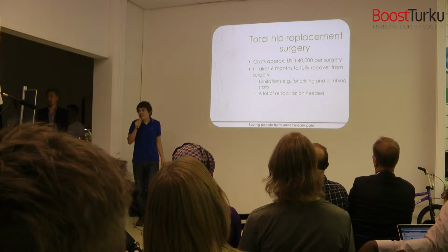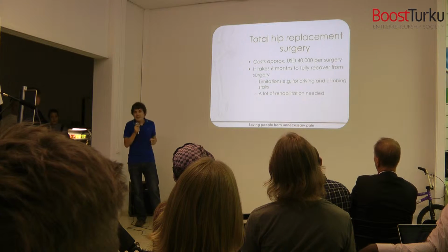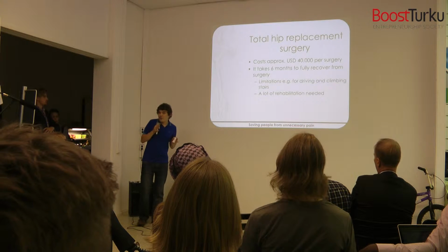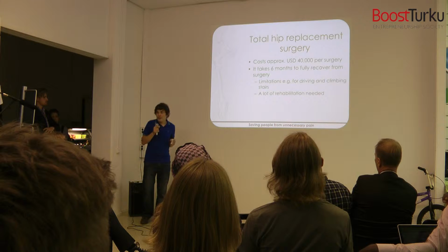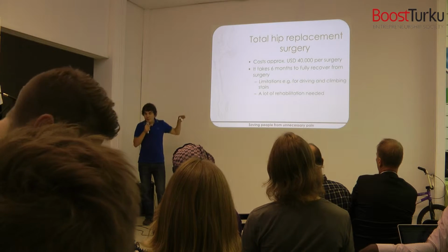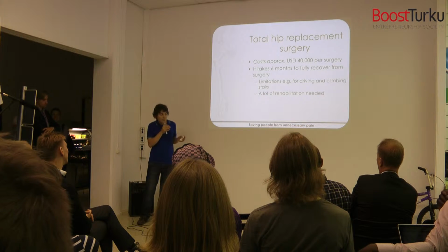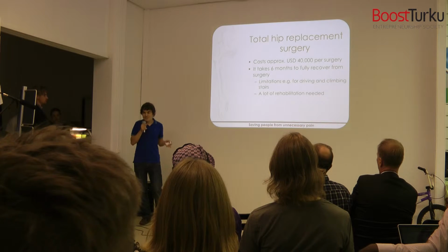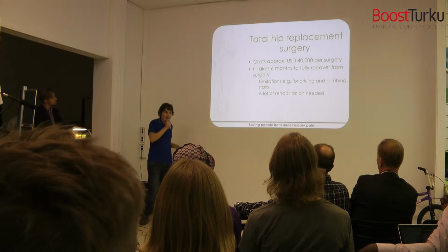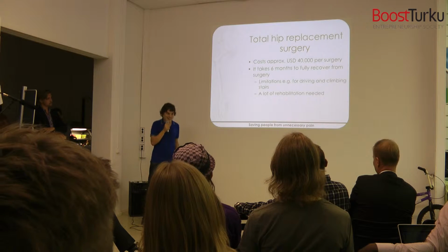So, total hip replacement surgeries cost about 40,000 US dollars, and it takes up to 6 months to recover from them. In the recovery period, you have a lot of limitations. For example, my grandma had this surgery a few years back. She lives on the 5th floor in an apartment with no elevator, so she couldn't get home. She had to come to live with me and my parents, who have a 2-story house, and the bedrooms are upstairs. So my granny lived in our living room and slept there also for 6 months, and that was a little inconvenient.